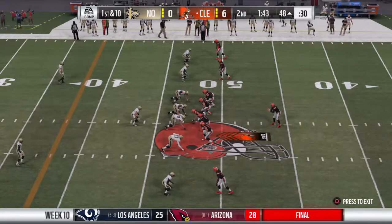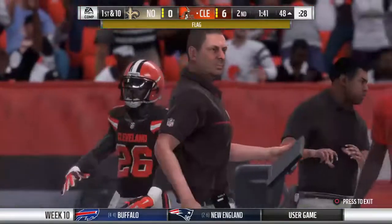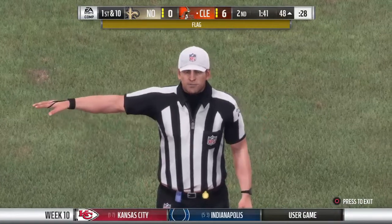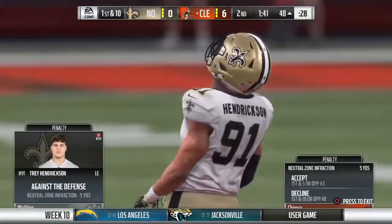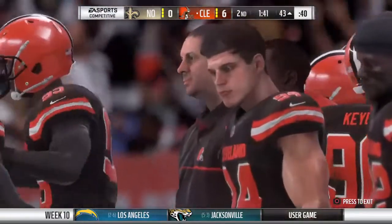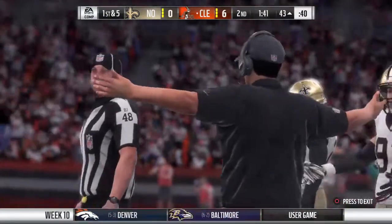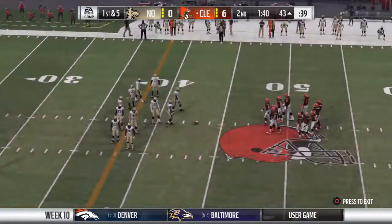Here we go. 3-19. And now whistles and a flag, and I think we got a jump here. Neutral zone infraction, defense. A little antsy on the left side of the line. Yeah, I think they got the DN there on that one. And let's face it, he is so amped up, wanting to get a good get off on the snap, jump too quickly.